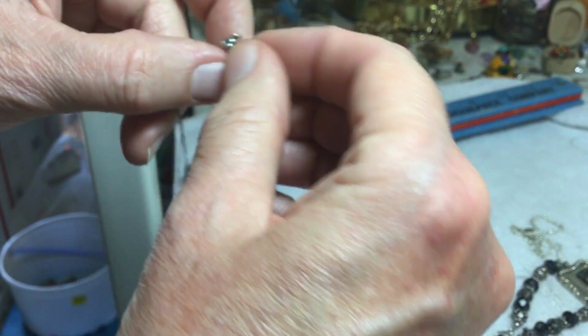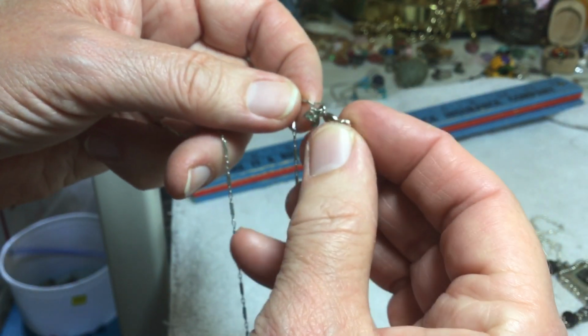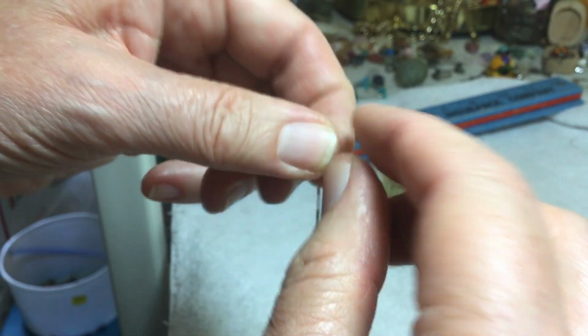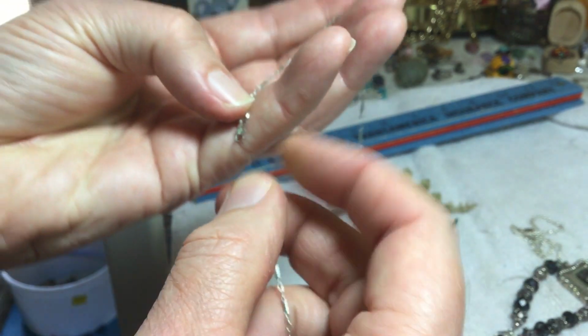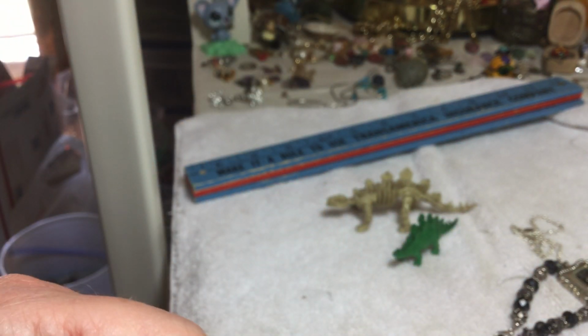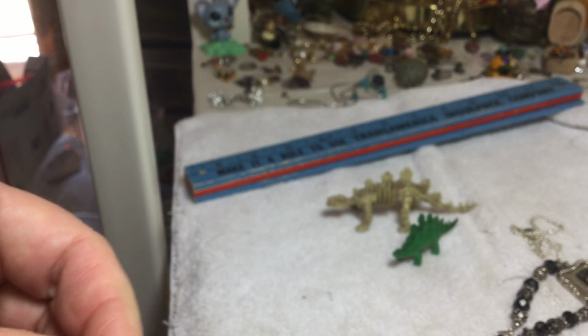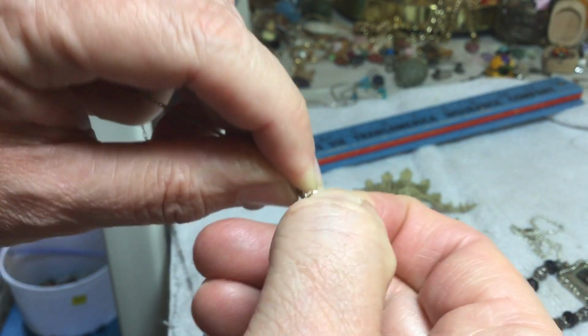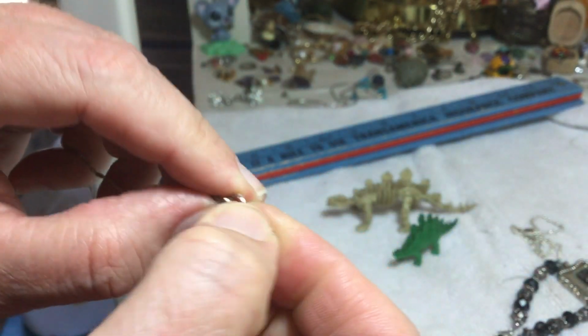All of a sudden we launched into a little sterling. Oh, okay, I think I needed to work on this. Hold on. It had come apart there.